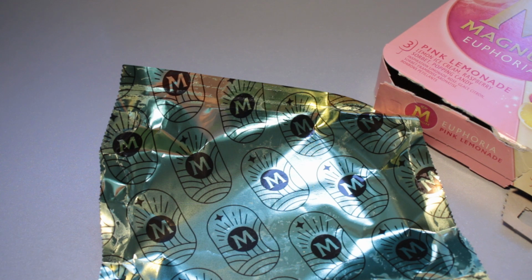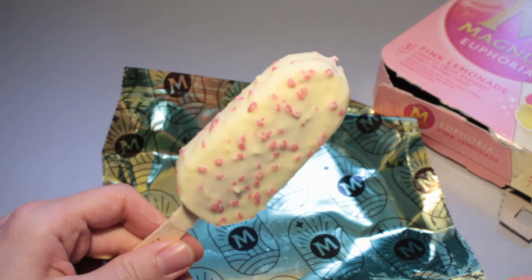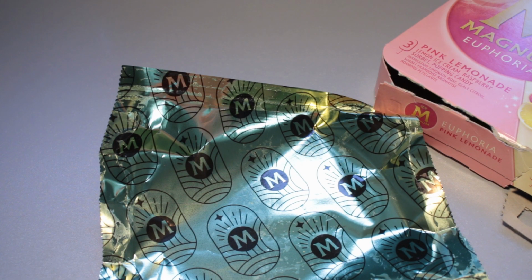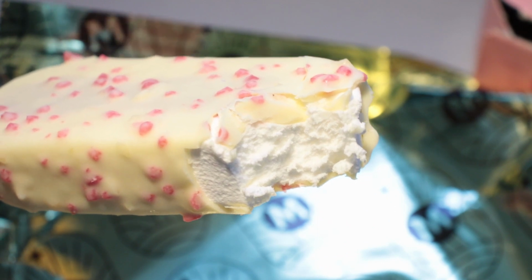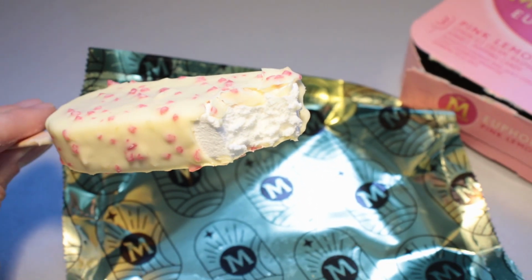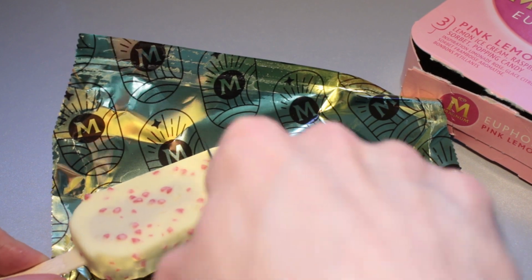Now scent-wise, well, it does smell basically like a white chocolate Magnum. Not much different to the regular stuff, I think. So let's go for the first bite and see if there is not only popping candy but also cracking chocolate on here. Oh yeah, there is. Now the first part of this, just like this, is quite alright. You have some lemon flavor, you have the white chocolate, the crunchiness of both the chocolate and that popping candy.